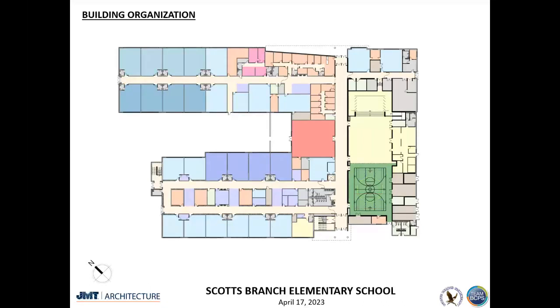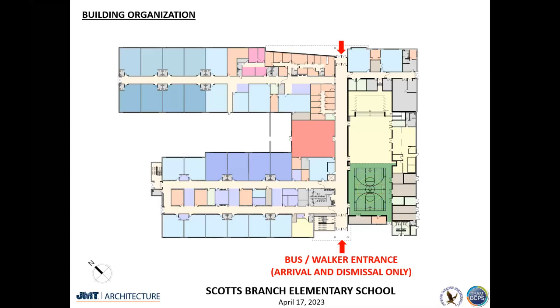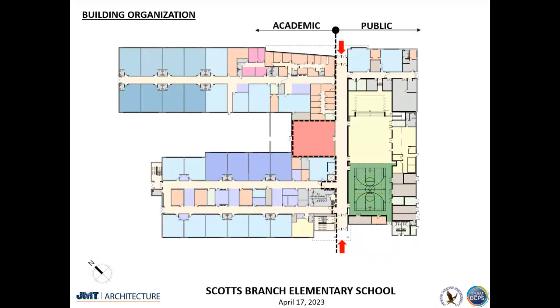Now to show a little bit about the building. Again, because of the slides and the size of the building, the building has been rotated 90 degrees just to keep your orientation clear. So north now is at the top of the screen. I'll run through these very quickly so you can see the layouts of the floor plan. This is the first floor. So you have the main entrance again to the north. You have the bus and walker entrance again for only arrival and dismissal. It's at the south side of the building. Separation of public and academic spaces. The two entries are joined by a large avenue, large circulation space between the two, which accesses both the academic and the public side.